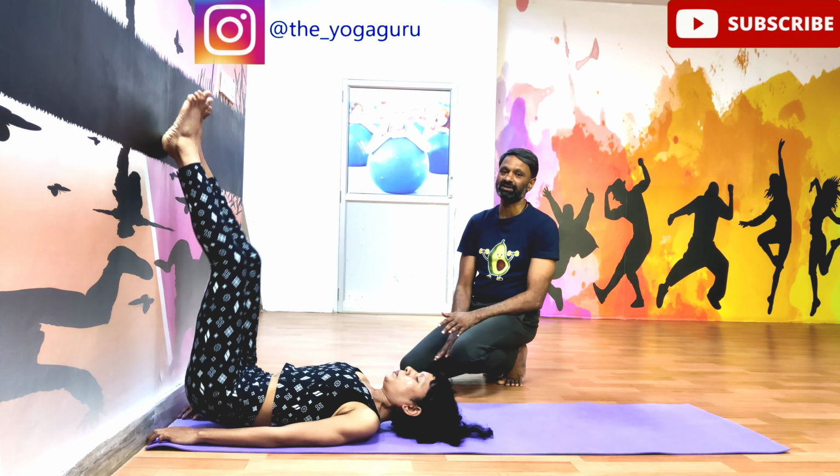If you are not able to do Sarvangasana or headstand, you should place the feet on the wall and raise your middle body higher. Again, you should be holding it for 1 to 3 minutes. And if you're not able to do this much also, there is another very easy variation in which your whole back and hip region is down, just the legs are up. That will also give a good benefit to you. Hold it again for 1 to 3 minutes. So this is the basic one.